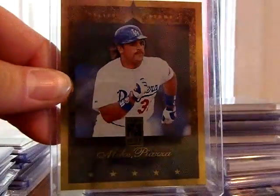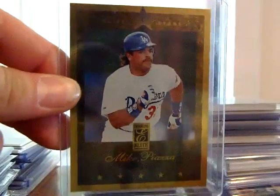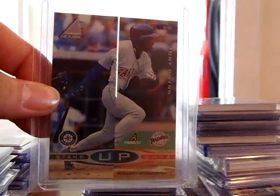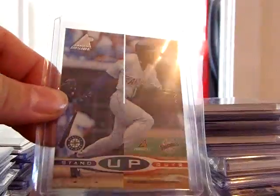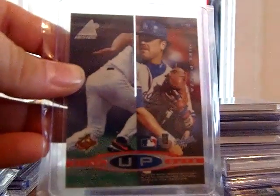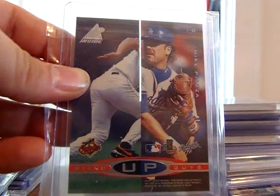Here's a Donruss Elite Gold. The base series, not the actual Elites. Got that for $1, which I was surprised. I thought that'd go for more. Same with this. I'll buy it now. Pinnacle 98 Stand-Up. Ripken, Piazza, Gwynn, and Griffey Jr.